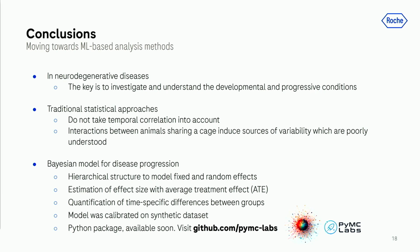And in our case, the Bayesian model that we propose is using the concept of a hierarchical structure. So in this case, we are trying to model the fixed and what we also call random effects. And the estimation of the effect size, so contrast this to, for example, the standard Cohen's kappa values when you try to do normal effect size estimation. Here it's called the average treatment effect. And we try to quantify specific differences between the groups.